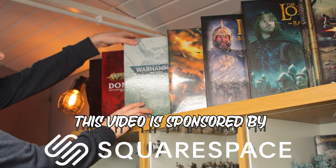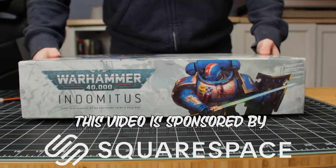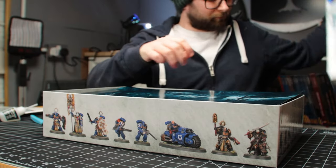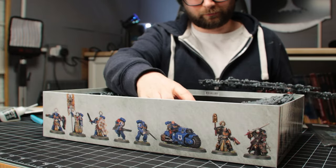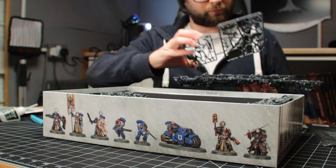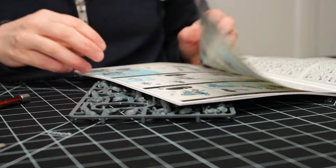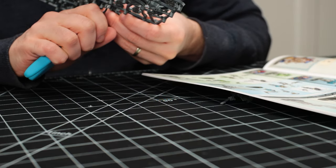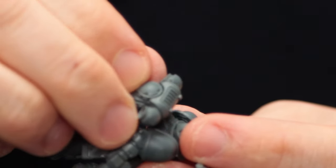I, like many other Warhammer players, have a pretty decent Space Marine army. The big difference with mine, though, is that it's almost entirely unpainted. The Indomitus box that came out almost 3 years ago has sat pretty much untouched on my shelf, and I am adamant that before the rumoured 10th edition of Warhammer 40k lands later this year, I want to get at least this box painted. Otherwise, realistically, I am never going to get my backlog painted.